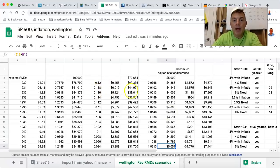All right, so now what happens is, as you can tell, we're taking more from my portfolio with the reverse RMD. That first year, 4,500, 1,500 the second year, 1,100 the third year, 900 the fourth year, 1,000 the fifth year, 1,800 the sixth year, 2,600 the seventh year, and now the other portfolio, the 4,000 adjusted with inflation, is beginning to be a little bit more.